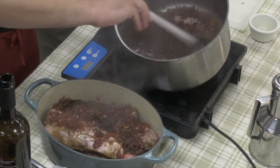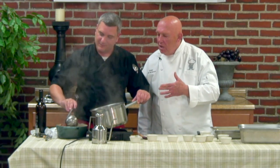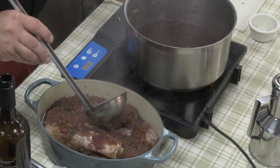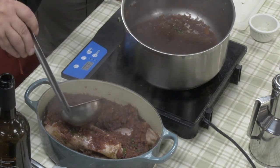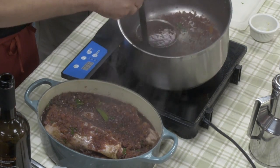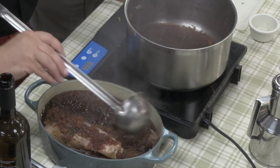Now, when this is done braising, do you strain what sauce is left and make any kind of gravy? No, you'll have a nice, fairly thick sauce because of all the onion and tomato we've added. And that's your sauce that you're serving right on the plate with this dish. Yeah. And that's the best part. This is wonderful. So we've got this covered pretty well.